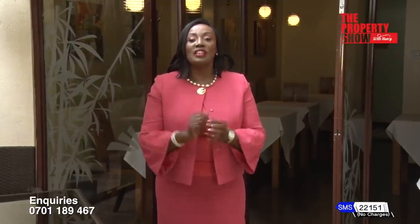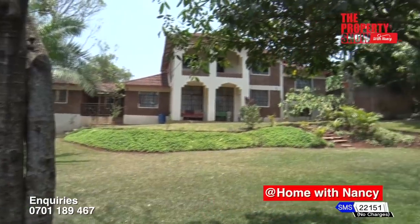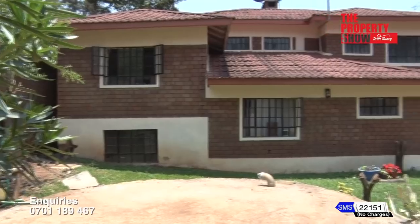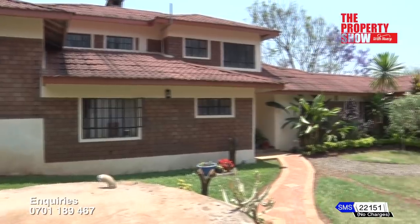The home ownership segment shines the light on a homeowner's experience of building a beautiful home using interlocking blocks. You know, this area is actually a little on the seismic zones of earthquakes. But interestingly, hydroform takes earthquakes better than brick and mortar.